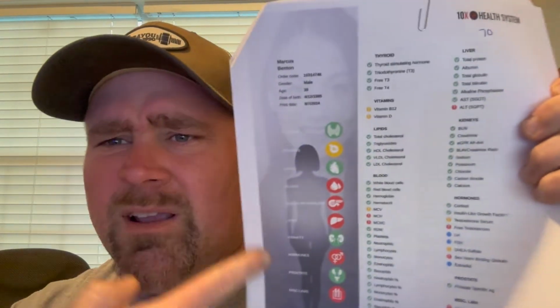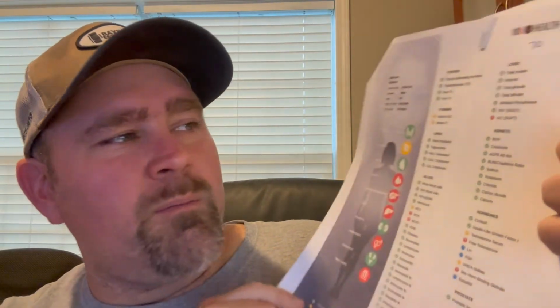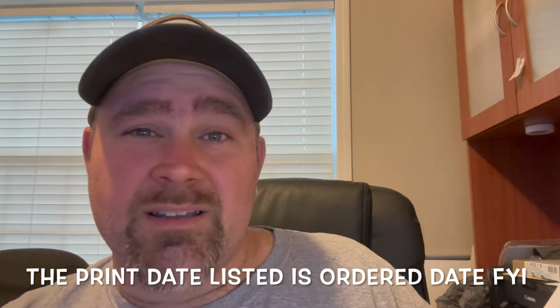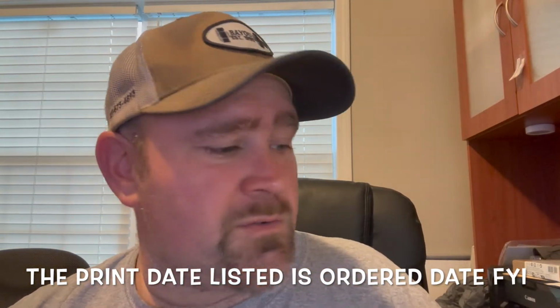So real quick, your results, you get your little packet. Just going to show you a little snapshot of mine. I'm not going to get into any details on my issues. But for a male, I'm not sure why they got a female here, but for a male, they got about 70 different biomarkers. And I'm not sure if they listed all these out on what exactly they test for males versus females, but it's about 70.